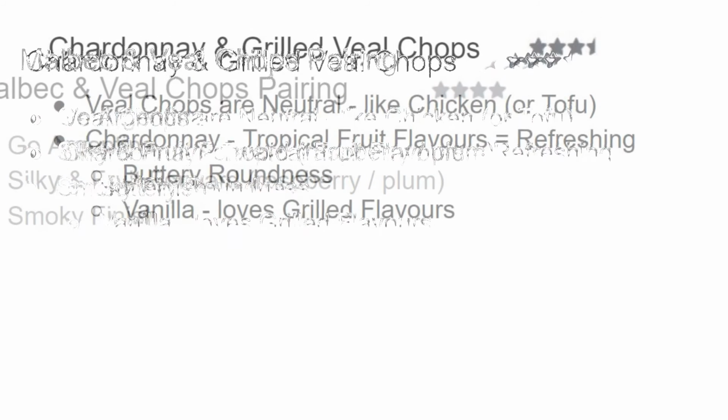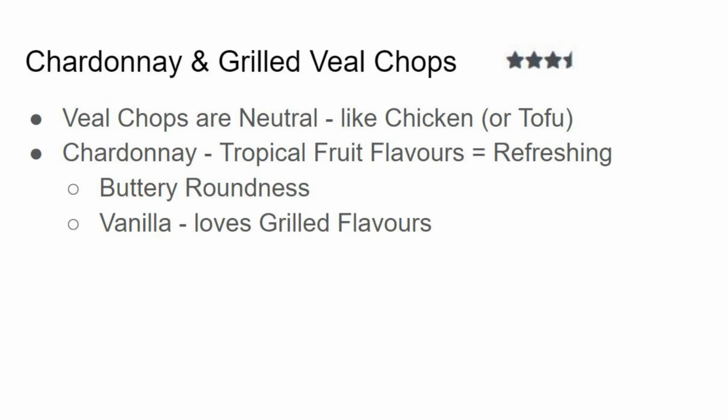Our final pairing is Chardonnay and grilled veal chop. Veal in and of itself is often considered a white meat because the flavors are mild. They're not super beefy. They're not gamey like venison. They're just very mild. Some people say it tastes kind of like chicken, although I think they taste different, but I get what they're saying. It's a rather neutral meat.